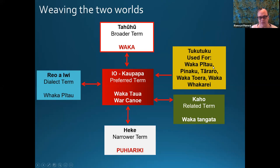So while that is still a reo ā iwi, and the preferred term is wakatauā, if you are cataloguing in Ngāti Parauri, it's fine to use whakapītau. The same would be true if you're from the South Island and you're cataloguing from the South Island, and they use their kupu for things like maunga would be moka. We're saying use moka if that's the rohe that you live in and that's the reo of their iwi.